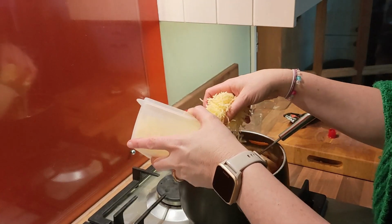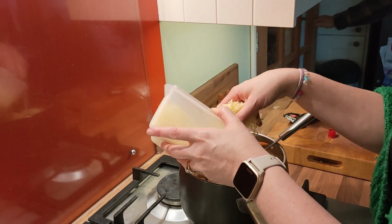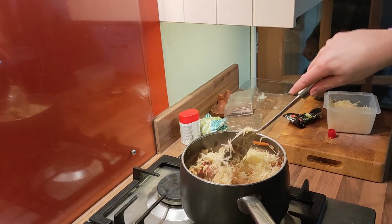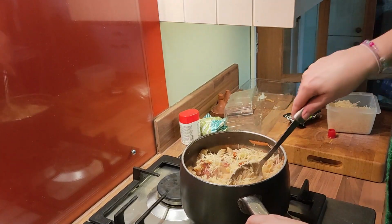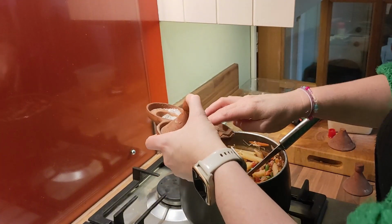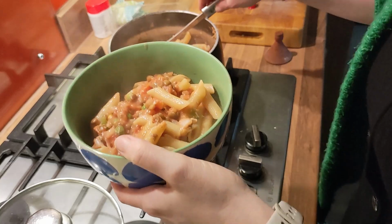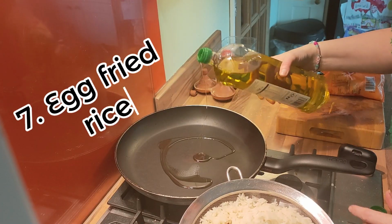So I cooked up some pasta, some tomatoes with lentils and salt and pepper, and then the veg I cooked with the pasta. Then I mix it all through with some cheese and salt and pepper. And it's such an easy, quick, tasty, healthy pasta.